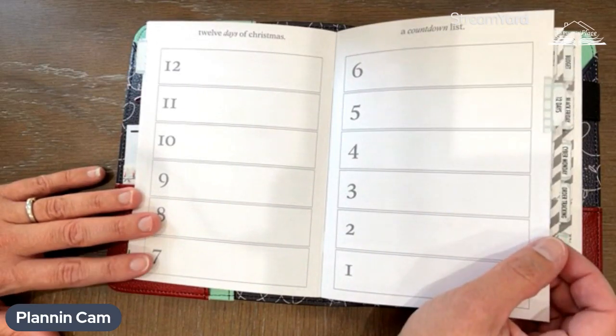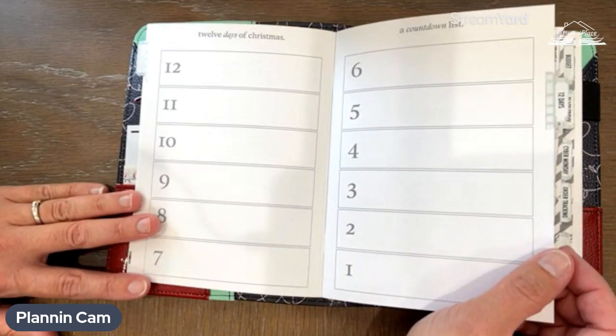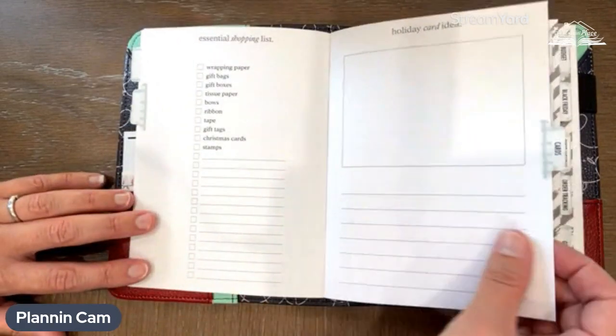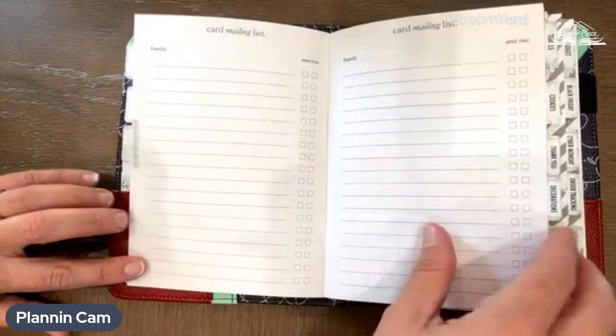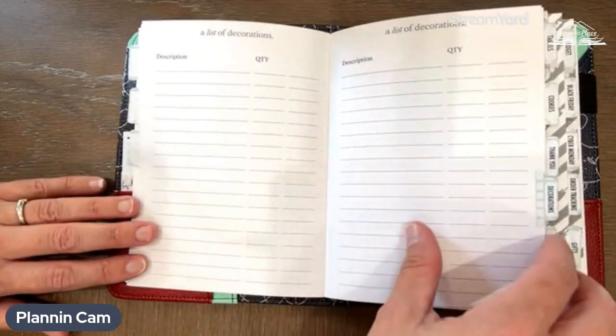We actually, as a team this year, are doing 12 days of kindness, which is going to be a lot of fun. And we look forward to being able to participate in those. So be watching for that from the Harmony Heroes. There's also an essential shopping list as well as holiday card ideas. Are you making your own cards this year? And you can make your card mailing list. Perfect for getting all of those things ready.